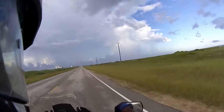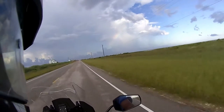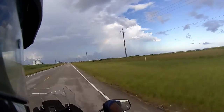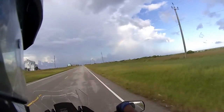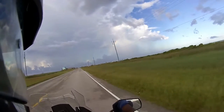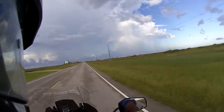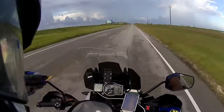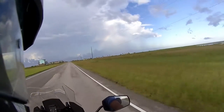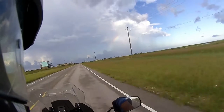But the first half hour, three quarters of an hour of this trip was along a road like this, which I like a lot more than the other ones. Unfortunately, it was pretty straight. The best of the roads come once you get past Texas and get into the mountains, and you get the windy roads.